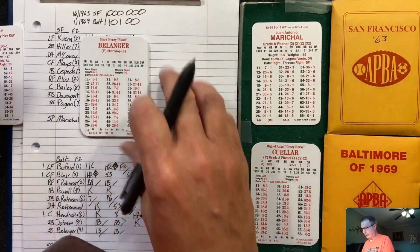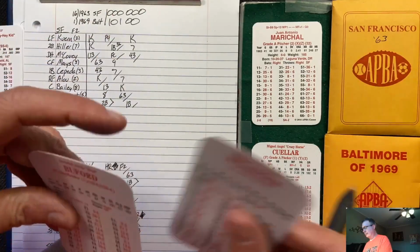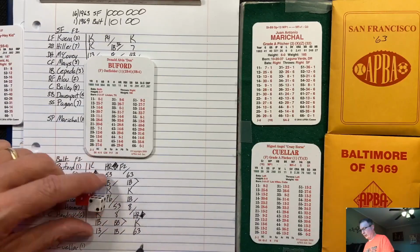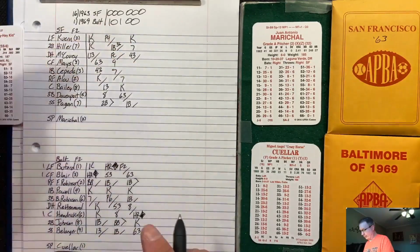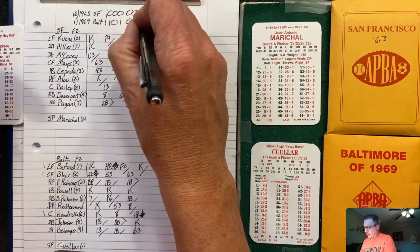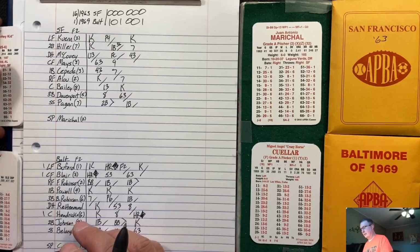Here's Belanger. 16-28. Ground out to short. Buford. Whoa, 12-25. He strikes out Buford. That's a big run right there. 3-0. Top of the 7th.